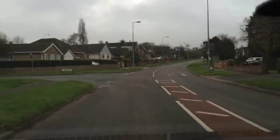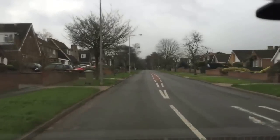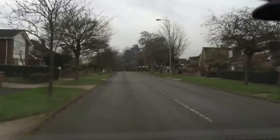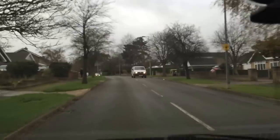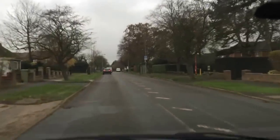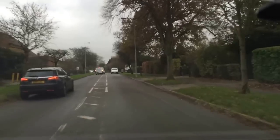Just spotted an examiner. So they pull you over on the left, if you wondered, to a hill start, just for the end of the test. So if you do pull up to get a hill start at the end, don't be in a rush to pull off, just get yourself ready. Check to make sure it's clear, make sure you've got your biting point. Last thing you want to do is rush off and roll backwards.